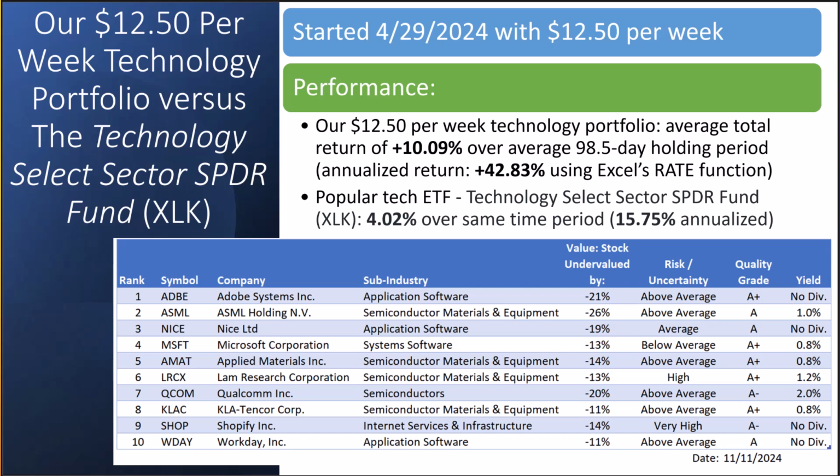The average investment so far has been held for 98.5 days and has produced an average total return of 10.09%. Using Excel's rate function, that's a 42.83% annualized return. If we'd instead invested our weekly investment into XLK, instead of a 10.09% average return, we'd get an average return of 4.02% over the same time period. Annualized, that's 15.75% per year. The portfolio is also outperforming the S&P 500, but remember the volatility is very high, so it's not for the faint of heart.